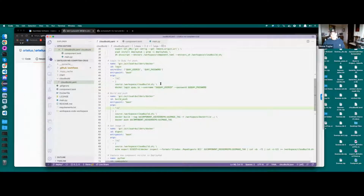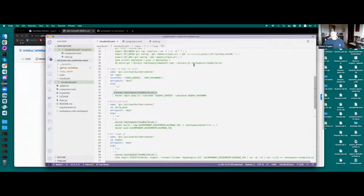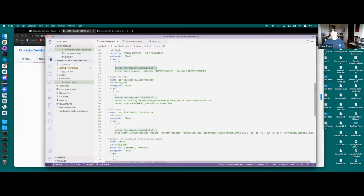One of the things I missed right here is we're actually sourcing in the shell script that we created from the previous step. This is how we're passing environment variables along from step to step. The source command here is a bash command that allows you to run a shell script and expose all the environment variables to the parent shell. So this is giving us all the variables that we derived and making them visible to execution.